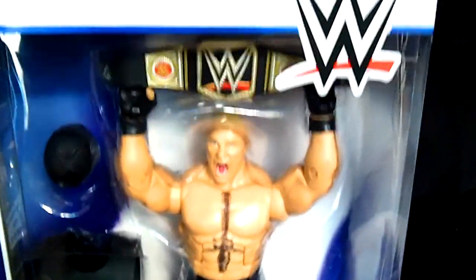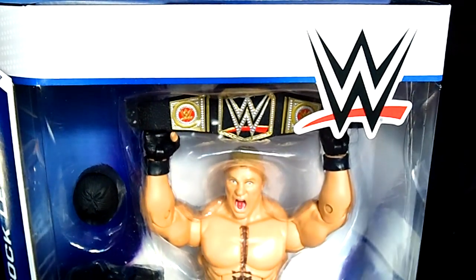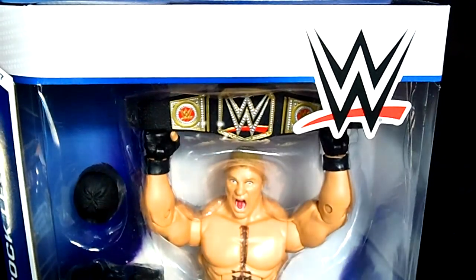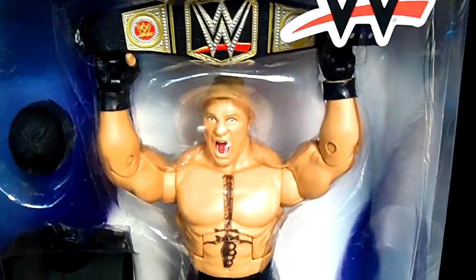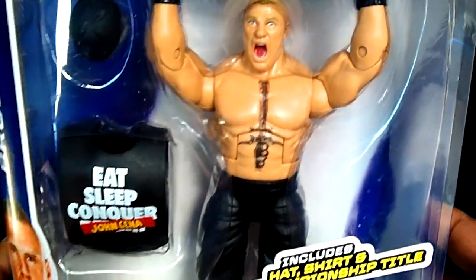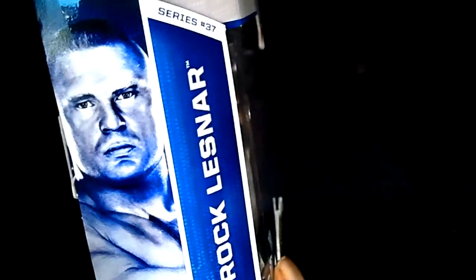So sick. Now, a lot of collectors and fans are not feeling Mattel right now because of the way they're making the belt. They're making it a little bit cheap on the side. It's all rubber. Most likely it's probably painted on. So they're not feeling that as well. But other than that, it's a nice figure. I really like the packaging. Nice new packaging. Love the picture on the side. And of course, this picture right here, Brock Lesnar.